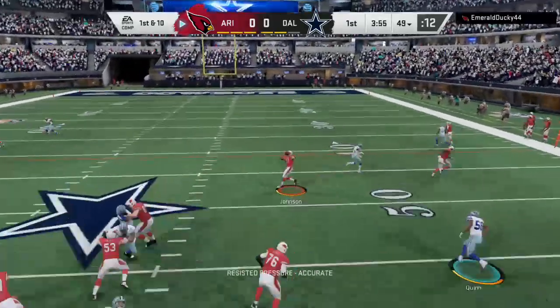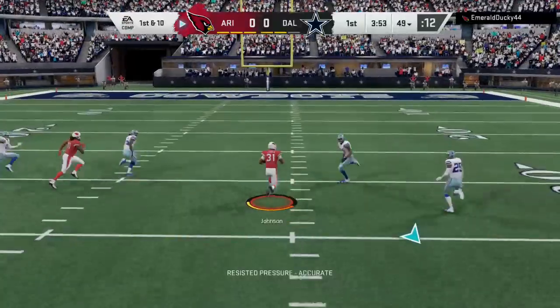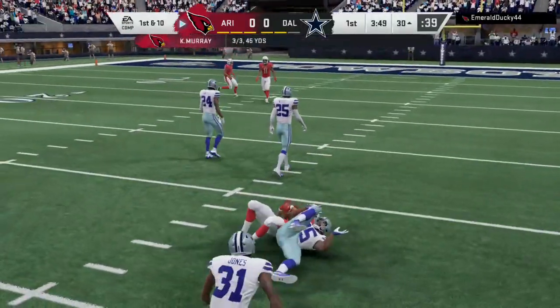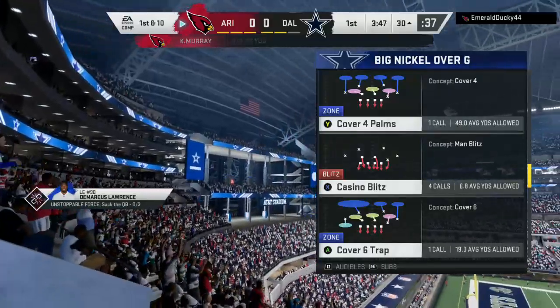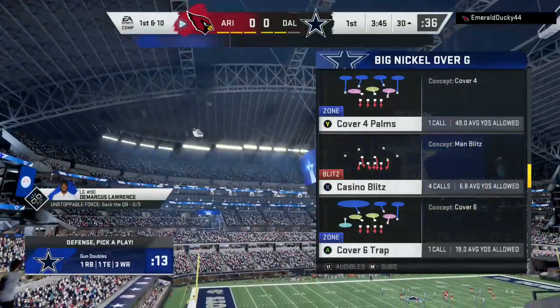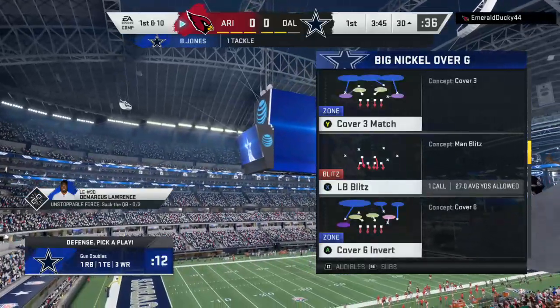First down, Murray. Johnson's got it complete. And he is brought down, but not before reaching the 30. That good for 21 yards on the catch and run. And this is why trying to cover the angle route is so difficult.